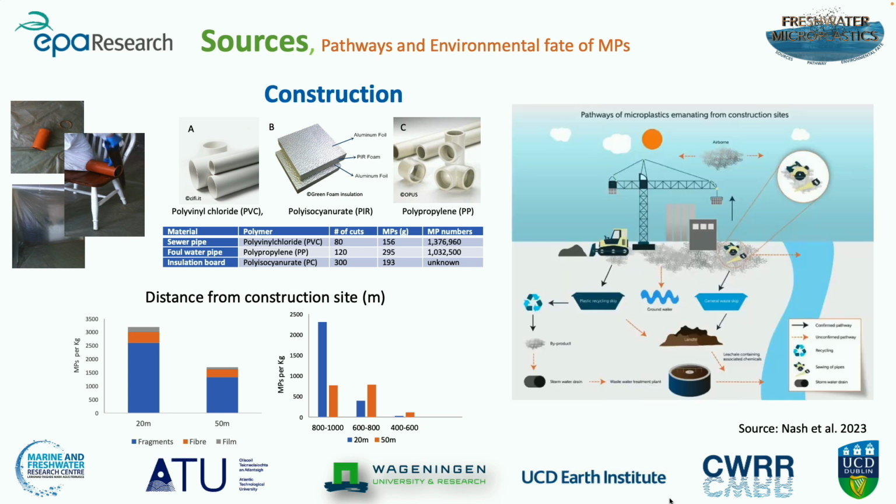And so then what we did was, well, we did a little infographic. Well, in the small-scale study that we did, if they are travelling from site, there's lots of different potential pathways that they can take to our rivers and to our aquatic water systems.